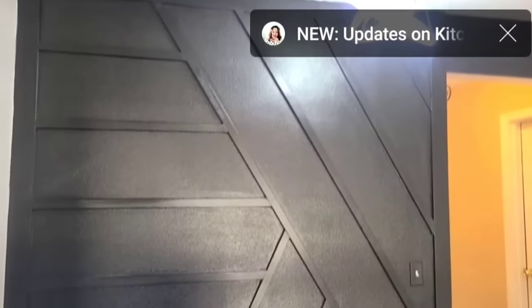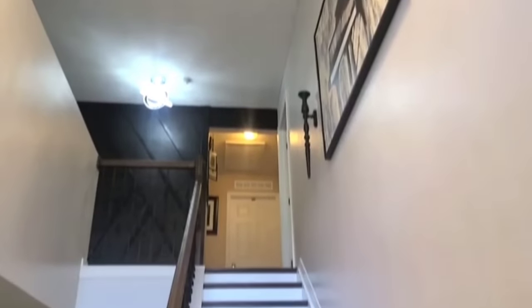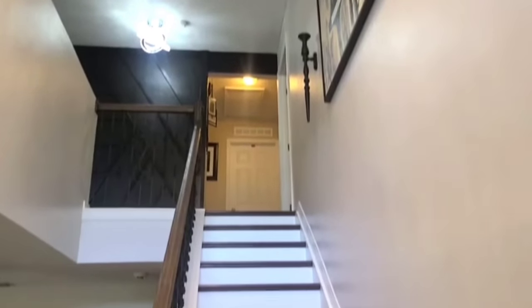Loving the black. And this is how it looks from my doorway, my front door.